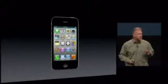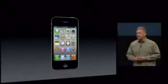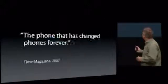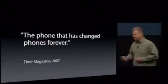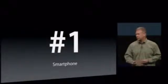I think Time magazine put it best when they put iPhone on the cover of the magazine. They called it the innovation of the year, and they wrote that it is the phone that has changed phones forever. And boy, were they right. It simply went on to become the #1 smartphone in the world.